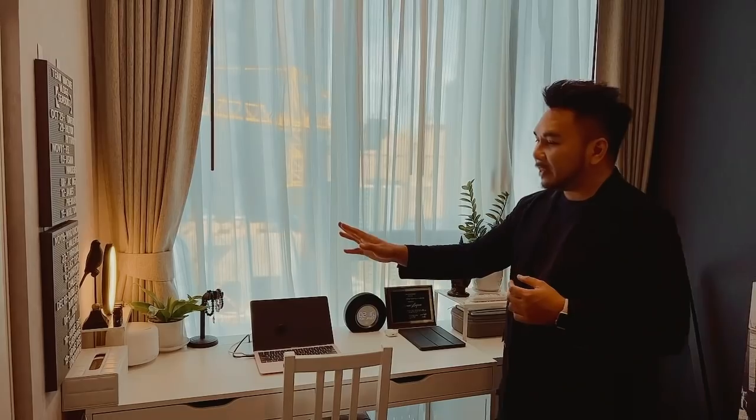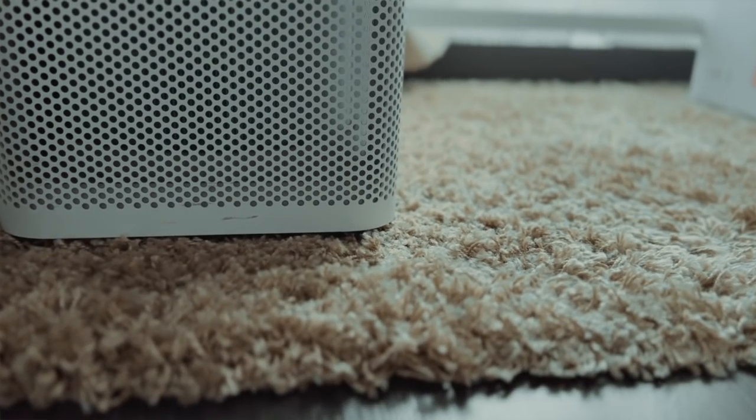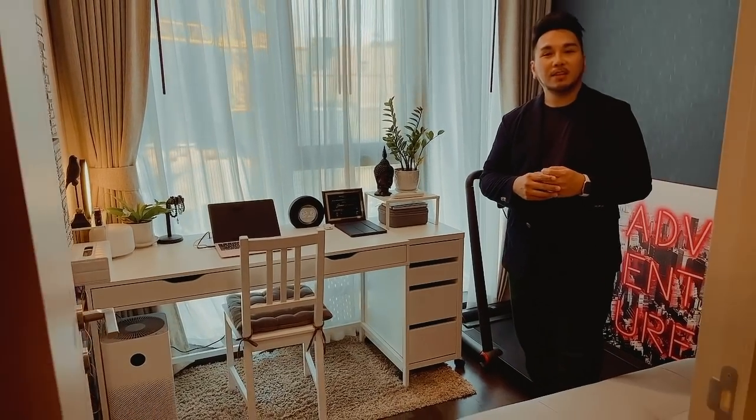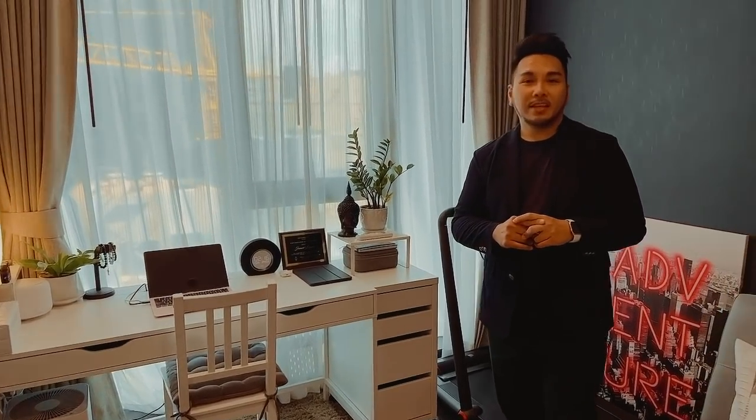And some plants, and then the tissue holder that we unboxed in our unboxing episode. We also have this air purifier. Again, another carpet. I'm obsessed with carpets because I love to give some comfort on my feet, and that's one thing you would notice in our place. We have some carpet in the living room, in the kitchen area, and also here, and you will see more carpets later.